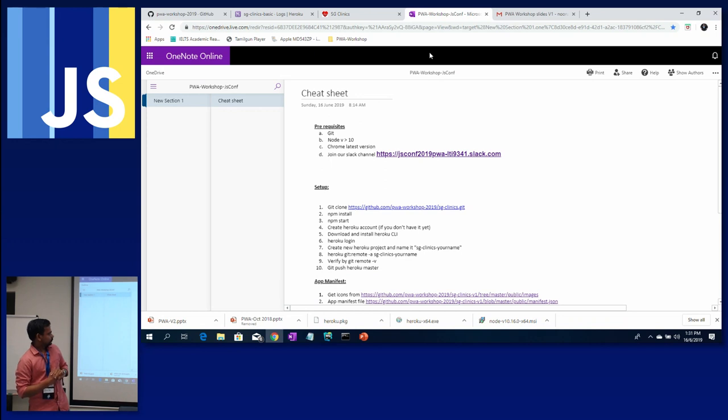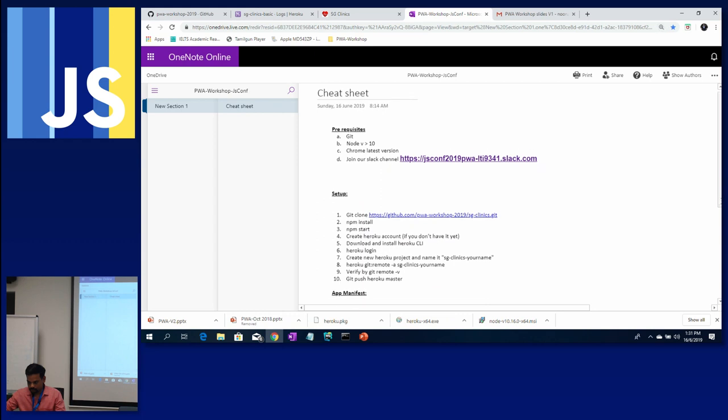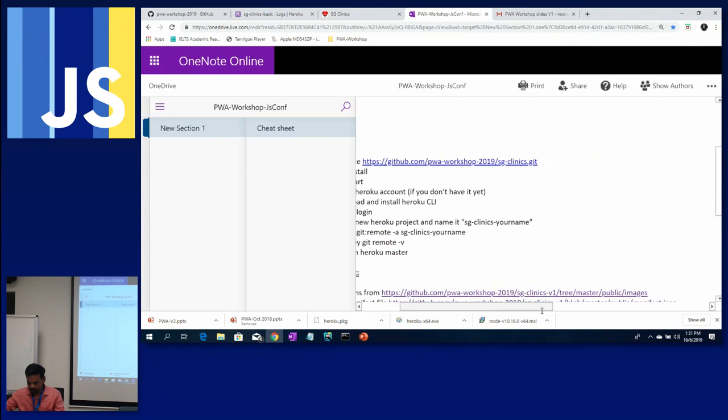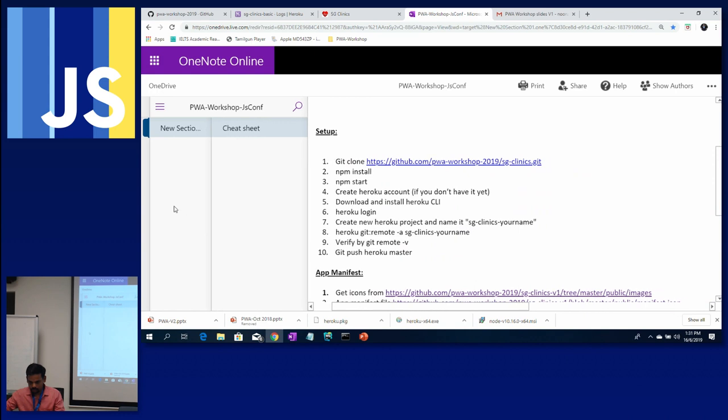So are you able to see this at the back? Okay, so if you satisfy all the prerequisites, try to follow these steps. Git clone, this one. Can you see from the back? Can you make it larger? Larger, yeah, sure. Go to GitHub and go to the repository pwa-workshop-2019. You can get the clone URL from there also.